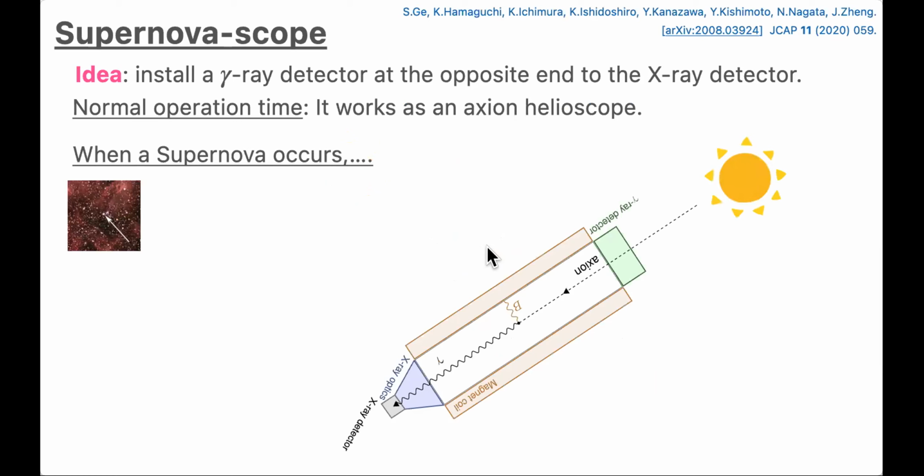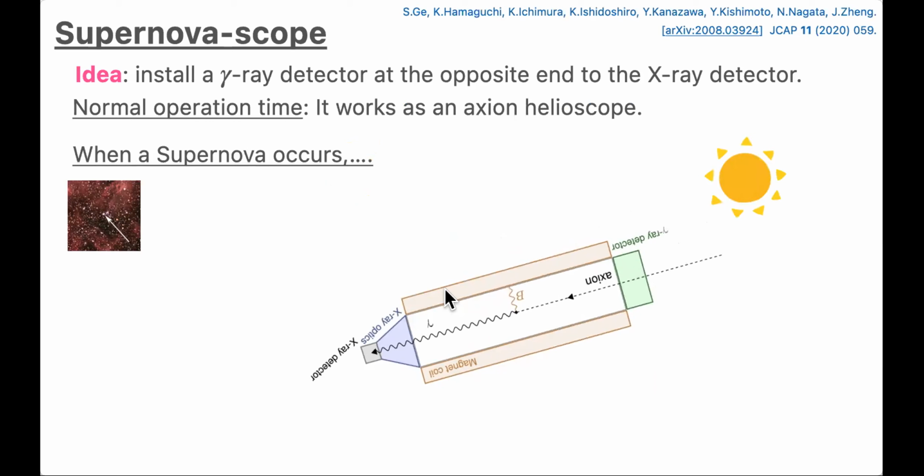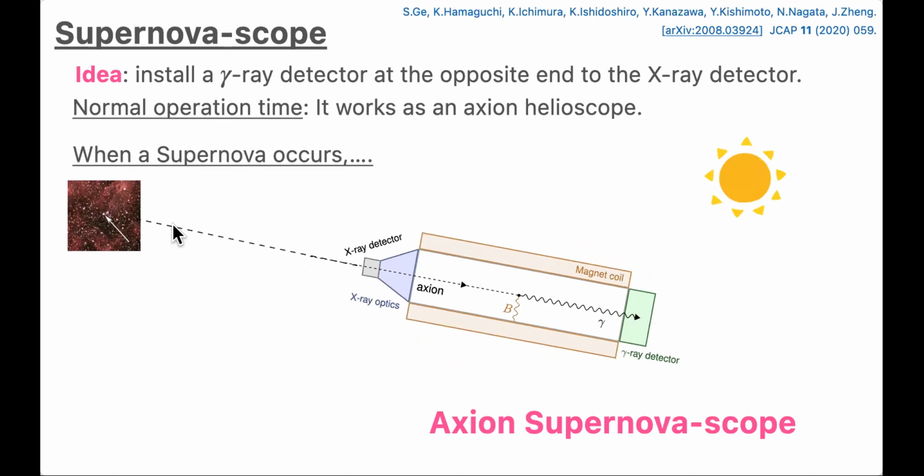But once a supernova occurs, and if we can point this part towards the exploding supernova, then this axion might be converted to a photon, and this gamma ray can be detected by this detector. And in this situation, of course, the X-ray part doesn't do anything. The axion just goes through it, and this gamma ray detector might detect the signal. So this is one of the ideas of this supernova scope, putting two detectors on opposite sides.